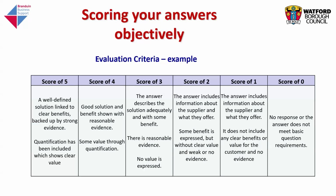A score of 4, a good solution, benefits shown with reasonable evidence, some value through quantification. So they're what you're aiming for. Once you go further down, you start to see that the core part is you're just not answering the question fully enough. There isn't enough evidence, and you're not answering the question. And that's where you'll fall down.